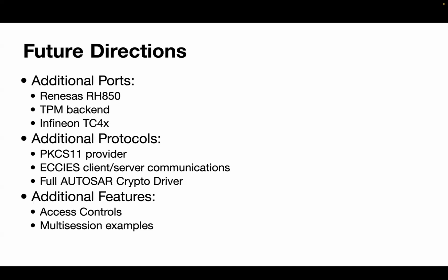This provides you that same software framework. We are continuing to expand our support for PKCS11 in the wolfHSM library. We are going to be adding client-server encrypted communications, specifically when you're over a transport such as TCP or UDP, where you don't have any intrinsic proof that the other person is who they say they are. So this adds authenticated and confidential communications between the client and server. And then we are working on a full AUTOSAR crypto driver for the wolfHSM product as well.